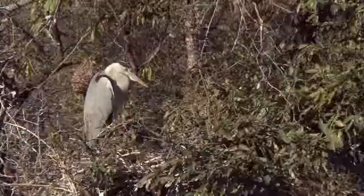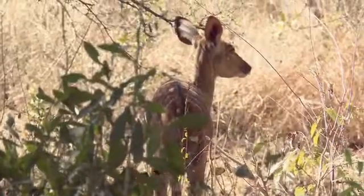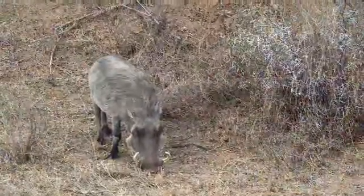What's the best time to visit Africa to see the wildlife? Right now. You're here at the right time. It's winter here in Cape Town, so it's the rainy time in Cape Town. But up there, it's dry season, so the bush is thin, visibility is great.